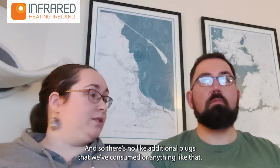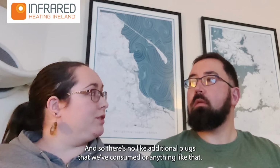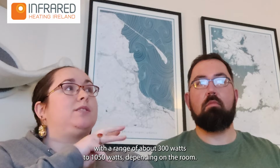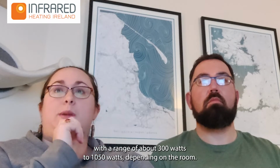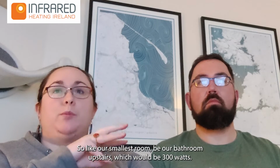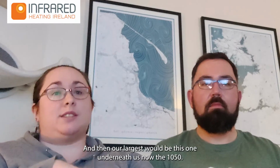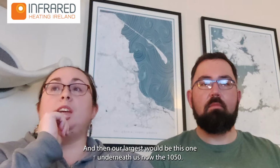They're also just wired in, so there's no additional plugs that we've consumed or anything like that. We got the Sunlife 1 series with a range from about 300 watts to 1050 watts, depending on the room. Our smallest room would be our bathroom upstairs, which would be 300 watts, and our largest would be this one underneath us now, the 1050.